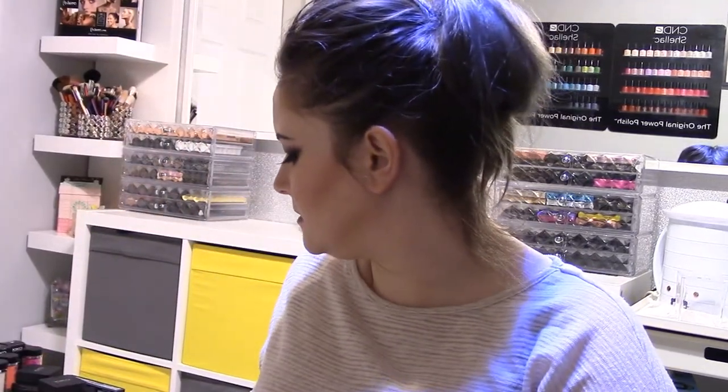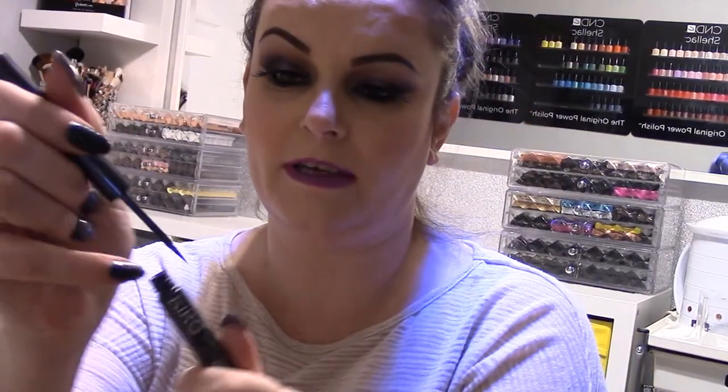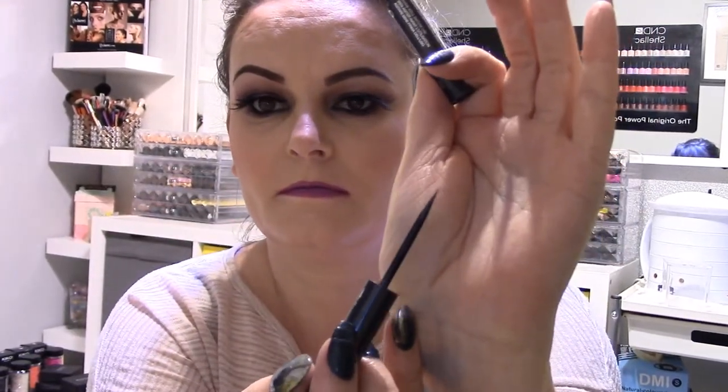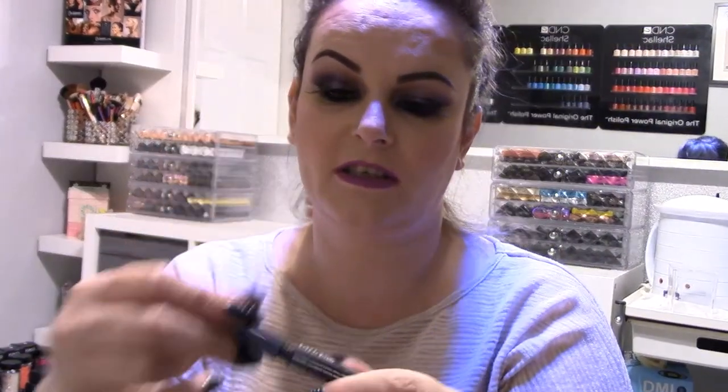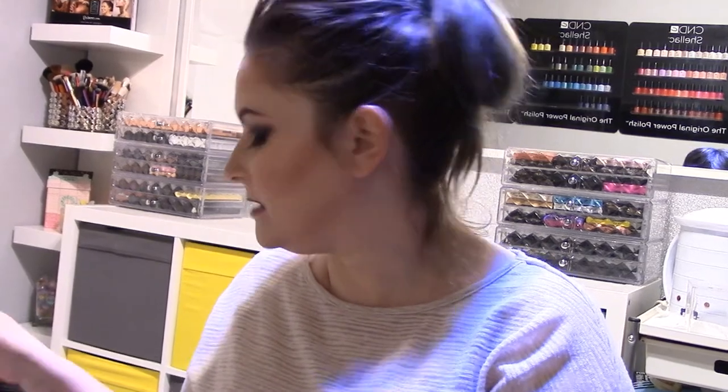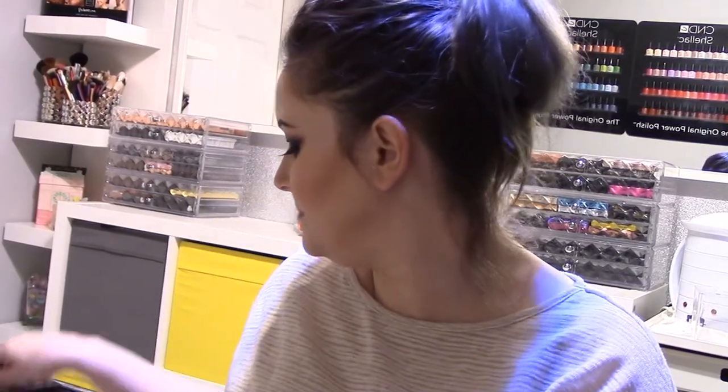Then I got the Super Colour Eyeliner in, what number was it? 111. And these reminded me very much of the Urban Decay Razor. The packaging and everything, the way that the pens are and stuff, just reminded me of the new Razor from Urban Decay.